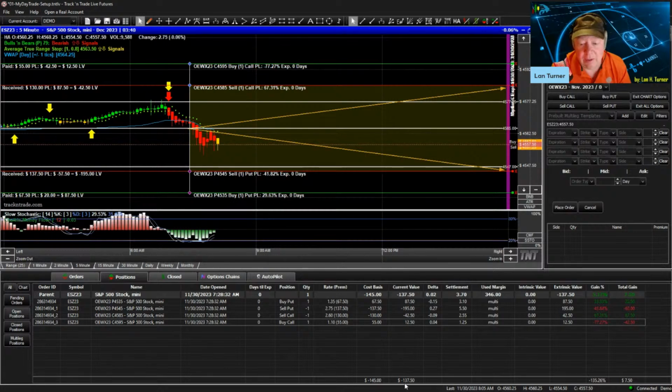So now the difference between the current value and the cost basis is our profit, and that comes out down here on the total gain. You can see a percent gain. We're up 6%, 7%, which is $10. Now, 10%, that's pretty darn good.